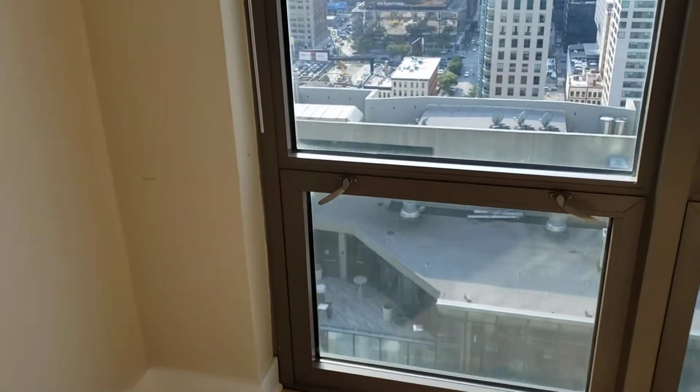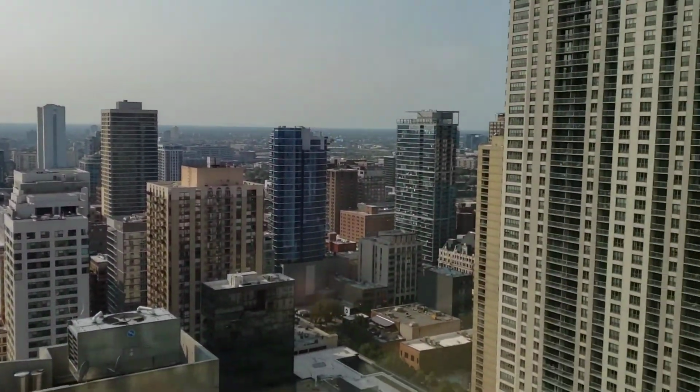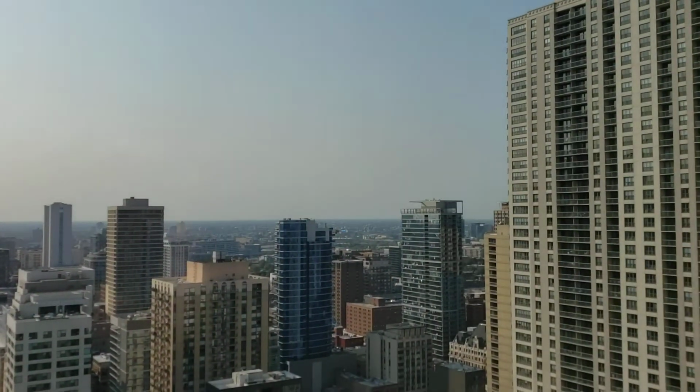This is west facing. It's about 4 p.m., so we have direct sunlight right now. Up this high, looking west, they say it has endless views.